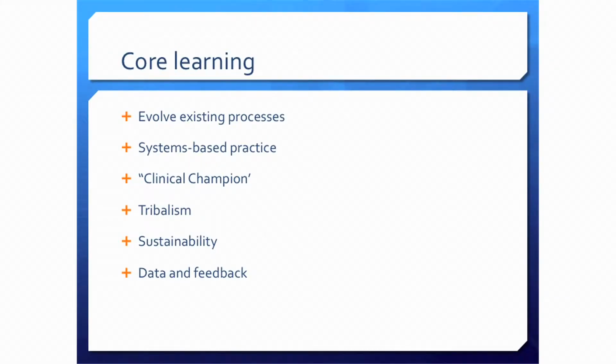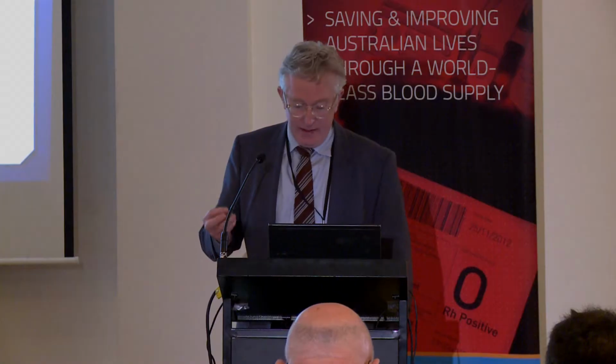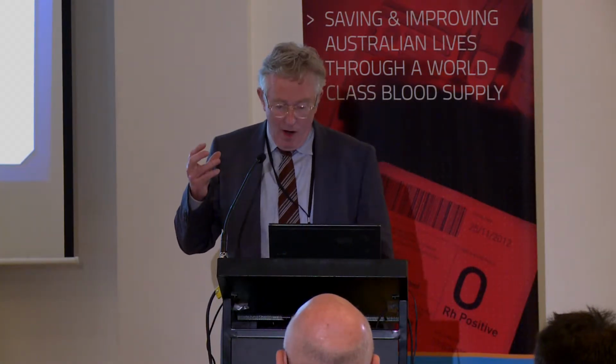One thing is that restructuring is omnipresent in healthcare. We have a problem. What we do is we restructure, we devise a new process to correct the problem. Now, this article makes a very strong ploy that, in fact, it's reached the point that restructuring is at the gratification of those who do it, and in fact, we should invest in our existing processes and redefine them.